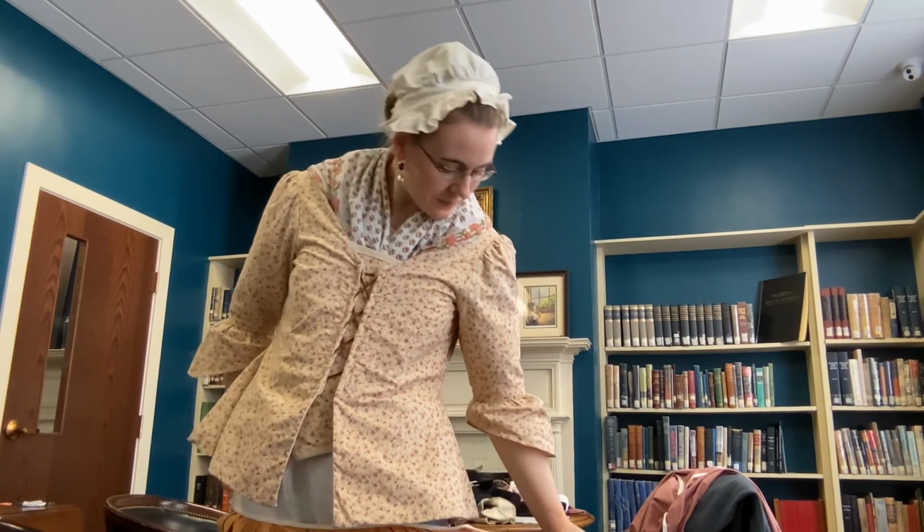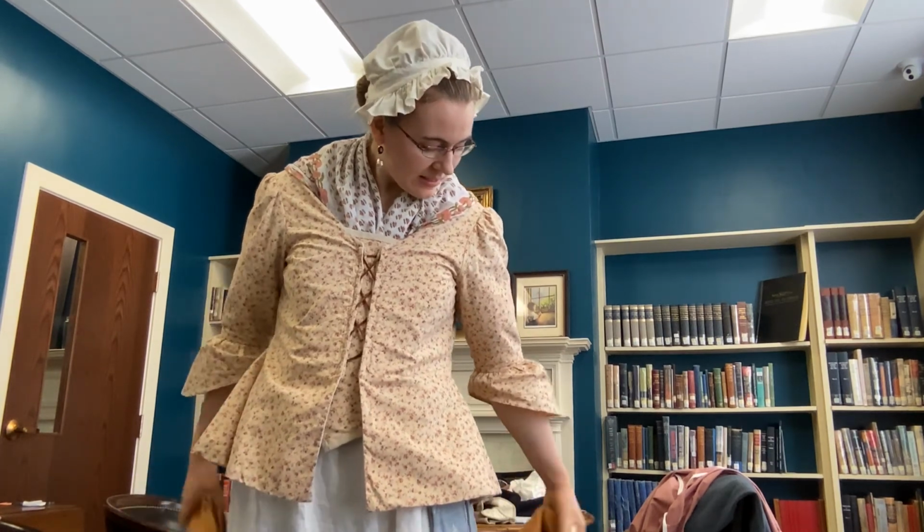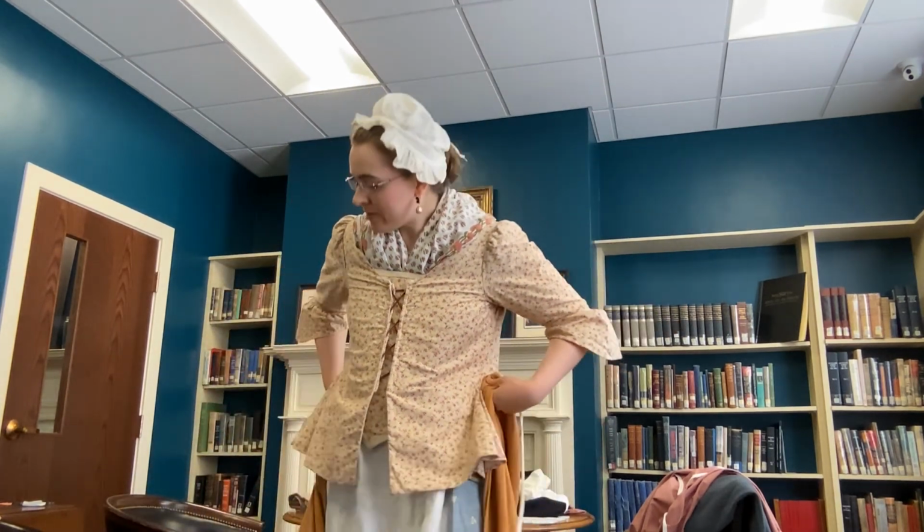So, okay, if you were gonna wear that petticoat out, where do you think you would wear it? Well, I think this would be lovely for a trip to the market, working in the garden, especially on a summer day since it is linen.